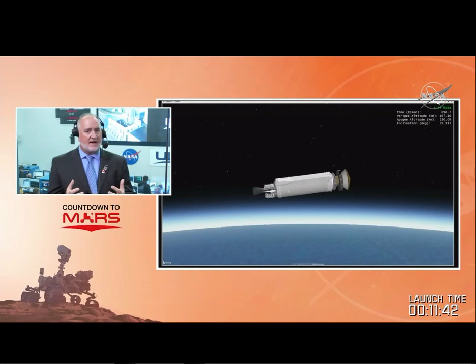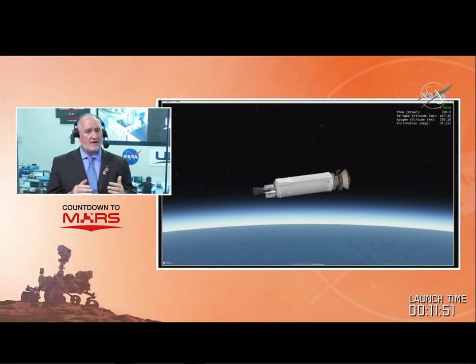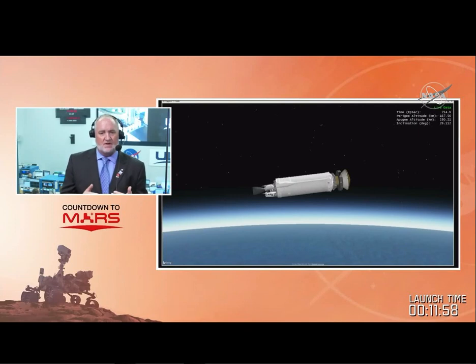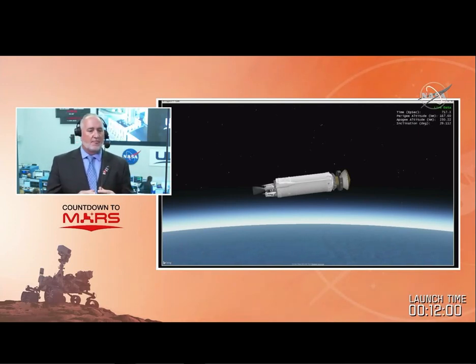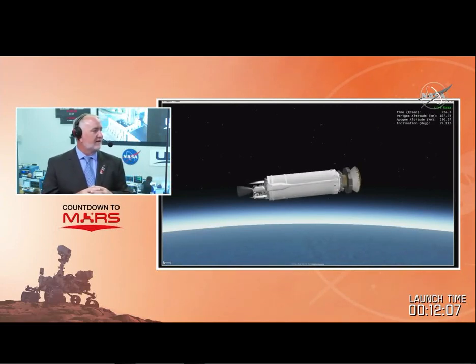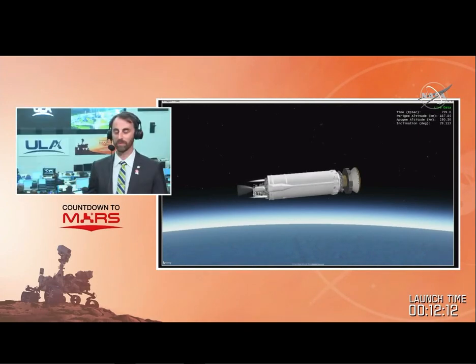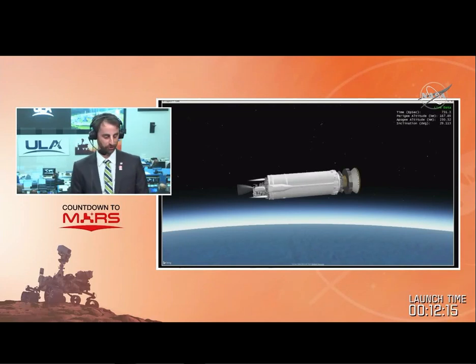While we're in that park orbit, we will perform some maneuvers to roll Mars Perseverance and the Centaur and coast during that time, basically setting itself up looking at the sun and away from the sun to control the thermal environments on Mars 2020 during this coast period. That coast period will allow us to coast around into the position that we need so that we can have that second firing to get the velocity needed to head off to Mars. Yes, and we will be back for that second burn in just under 30 minutes now.